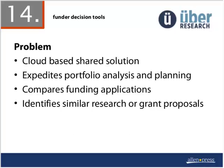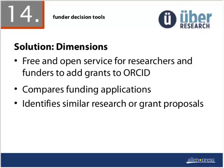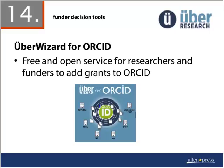The Uber Research solution is a technology called Dimensions. It's a cloud-based shared solution that expedites portfolio analysis and planning. It can also compare funding applications and can identify similar research or similar grant proposals. The company's also developed a tool called Uber Wizard for ORCID. It's a free and open service for researchers and funders to add grants to ORCID, another collaboration in the ecosystem.